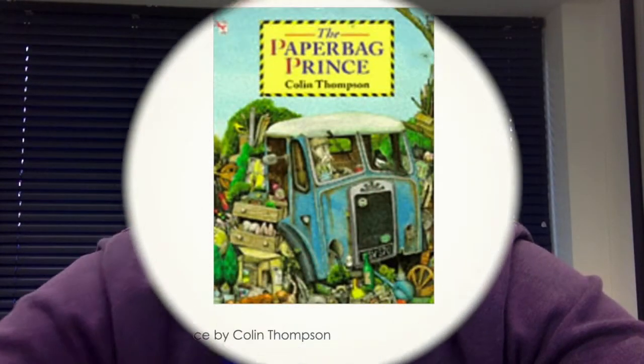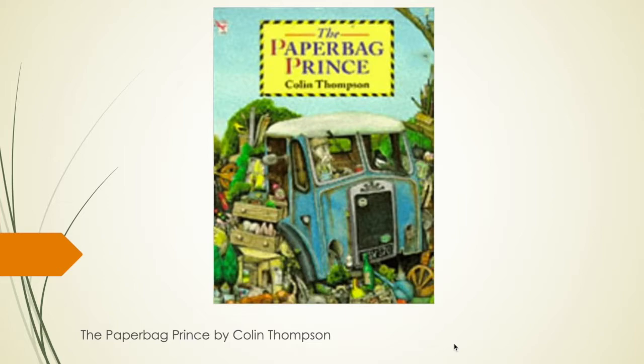So first off, I'm going to read you my favourite, boys and girls. It's called The Paper Bag Prince by Colin Thompson. He's one of my favourite authors. I always find his books so interesting. And one of my favourite things about his books is the level of detail in the illustrations. So as you go through, I've scanned some pictures for you to look at from the book, and I'm sure you'll enjoy spotting the different secret hidden images within them.